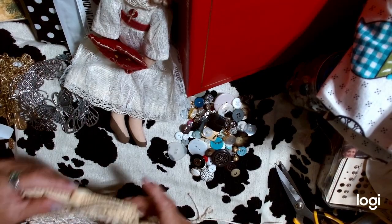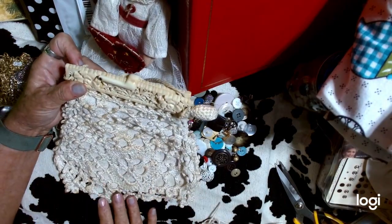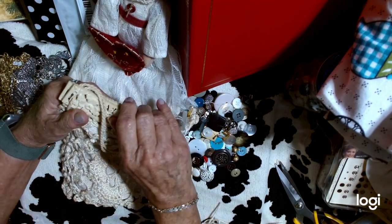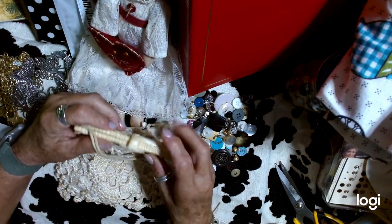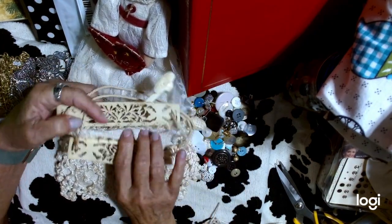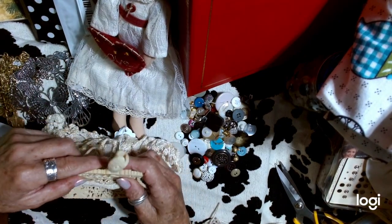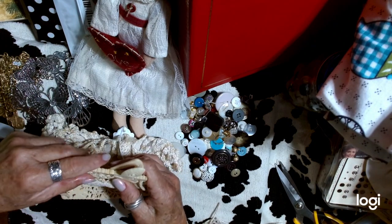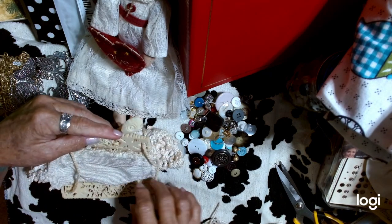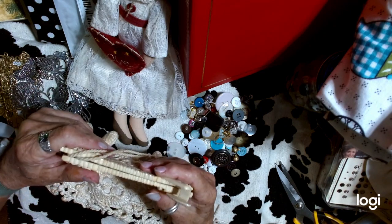And look at this. I love it. It's a little crocheted purse with this. Let me see. You just slide it up. Oh no! It broke. I bet it's been glued. It was already broke. The little lying people. Now see, you shouldn't do stuff like that to people. I'll try to glue it back, but I wanted to put it in a journal anyway.